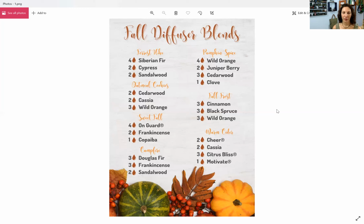The next one's campfire. I have this actually in a spray bottle. I put this in a 1-ounce bottle with some water, and I like to spray this on pine cones. That's just what I like to do. But for that campfire smell, that woodsy, kind of burnt smell, you would want to use 3 drops of Douglas fir, 3 frankincense, and 2 sandalwood. That's what you'd put in your diffuser. Or like I said, if you want to play around with some nice spray bottles, you can spray maybe your existing potpourri, your pine cones, whatever you want to spray.